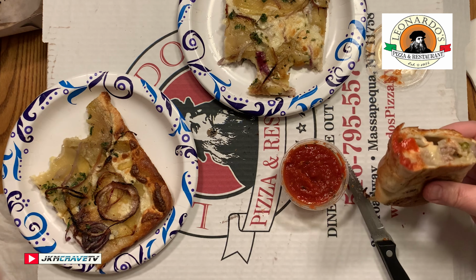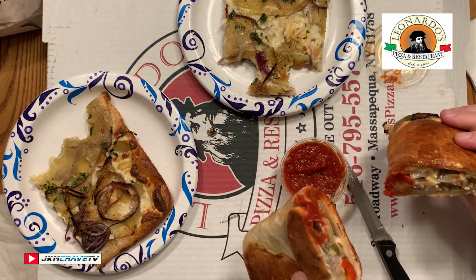Wow, looks really good. Wow. That was really good. That's like eating sausage, pepper, and onion in a dough instead of on a roll or just on your plate. If you ever go to any kind of an Italian fair, this is exactly what that tastes like, a sausage and pepper hero. Yeah. Fantastic.